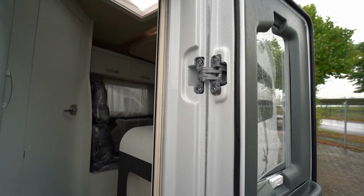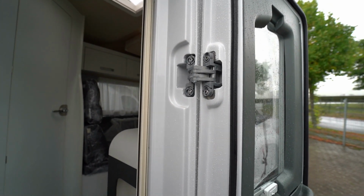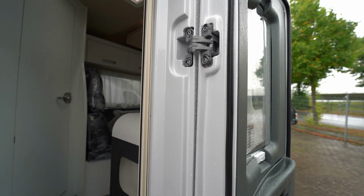Wait. You see the door? Do you see the door? The thickness.